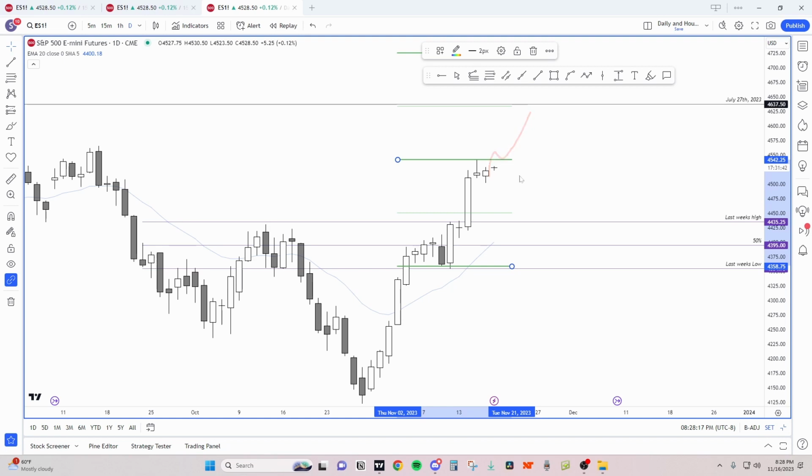I don't care if it's overextended. Overextended and oversold is a weird thing to me. I get the idea of it, but does it really matter if it's overextended? If the bars are going up, everyone's buying. So the market is far away from the EMA, I think, is a better term.